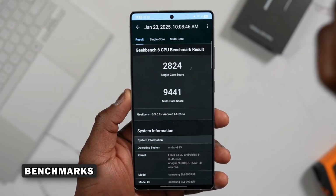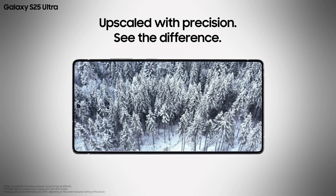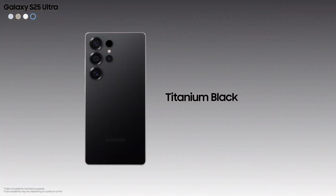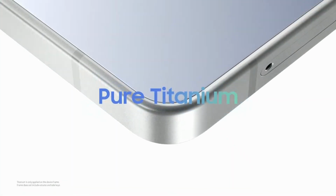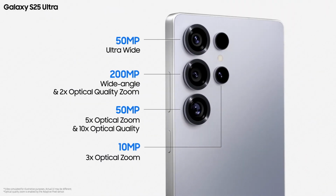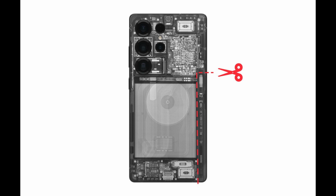Potential camera innovations. Rumors suggest Samsung could introduce advanced computational photography techniques, including AI-enhanced low-light photography to improve night shots, virtual aperture technology for dynamic depth effects in portrait mode, refined optical stabilization for smoother video recording, and new sensor designs to capture more light and reduce noise. If these improvements come to life, the Galaxy S26 Ultra might become one of the most powerful camera smartphones ever released.